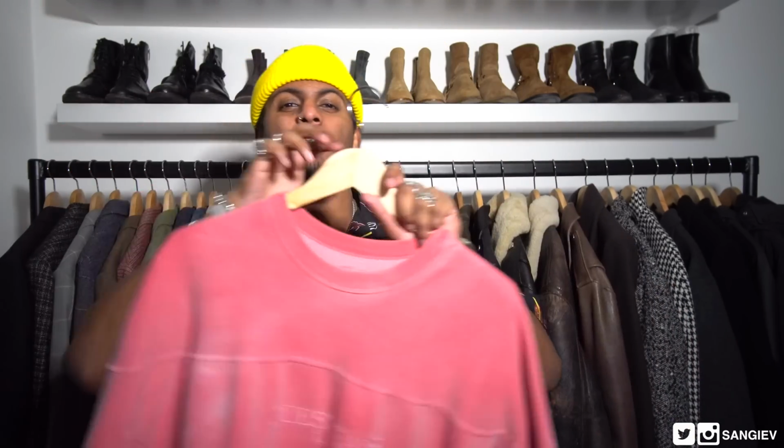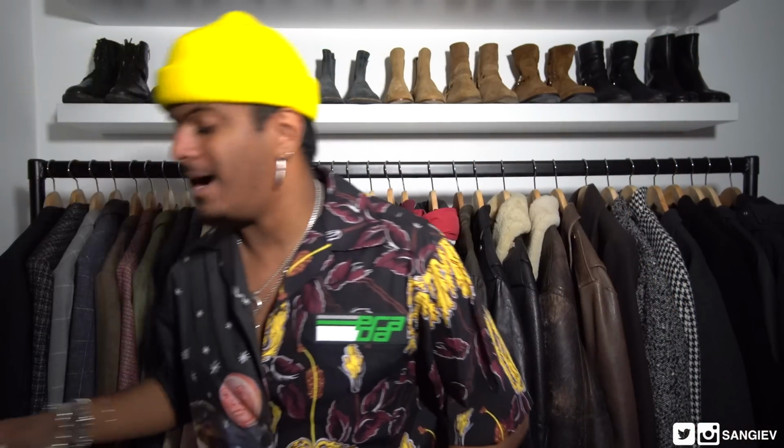I think it's so sick. Awesome piece, man. I love it. Guess jeans. It's been faded so beautifully as well. The color is just absolutely insane. So that is that for item numero dos.